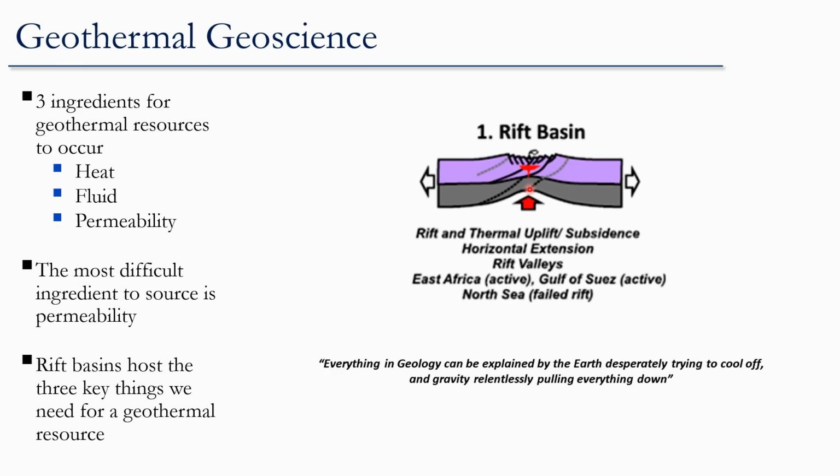It's really summed up eloquently in this quote here, where everything in geology can be explained by the Earth desperately trying to cool off and gravity relentlessly pulling everything down. It's interesting to understand that the plate tectonic mechanisms behind everything are really the driving force behind how these systems form and really how everything in geology can be explained.